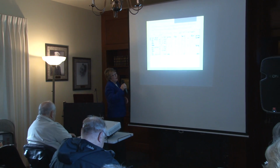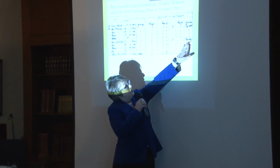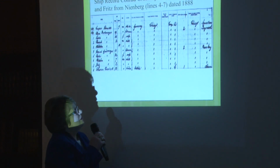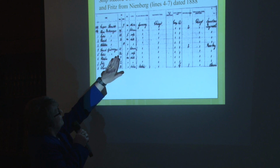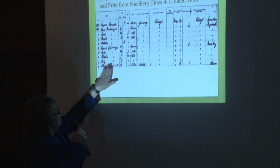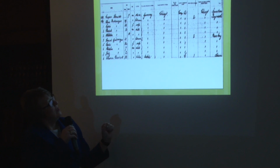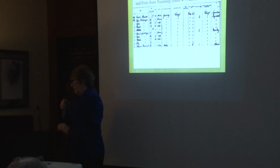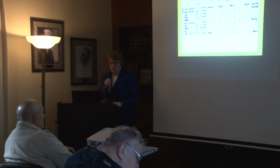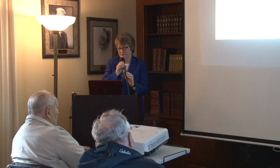Okay. If you'll notice the town right here that they're from, it says Nienberg. And here's Conrad, 31, Sophie, 32, Wilhelm, 7, and Fritz, 2. And they came, dated 1888, when they came into America. And this is one of the clues of where we start, but it's still not good enough.